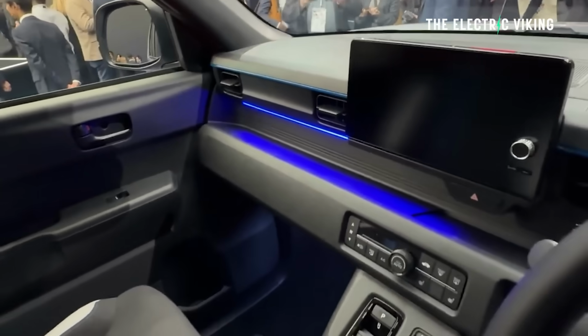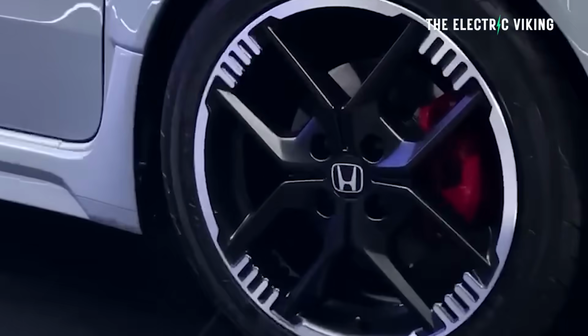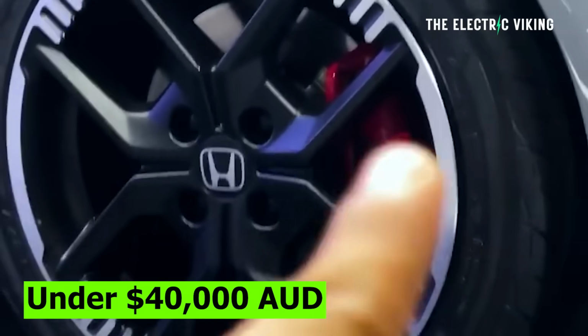So seats, it's got 4 seats. Pricing is estimated to be, well, we don't exactly know, but we're thinking it might be just under $40,000.